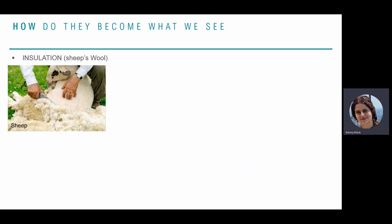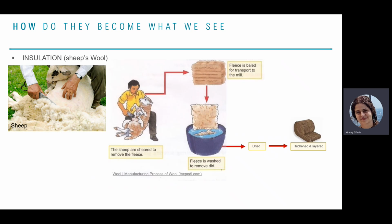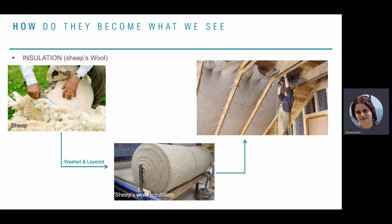And last but not least, sheep wool, which comes from sheep, quite simply. And again, even less processing is used for sheep's wool. So basically, you remove the fleece, which the sheep will grow back again, so it's a renewable material like the timber was. Sheep are not particularly clean, so give it a wee wash. Let it dry out. Layer it, which is the processing aspect, and you have sheep's wool.